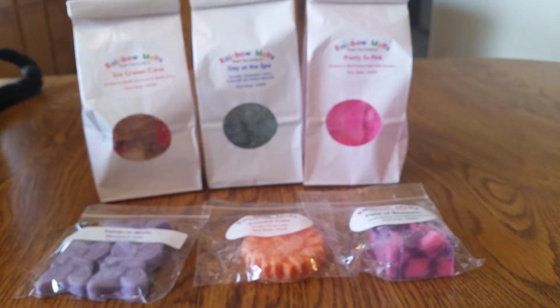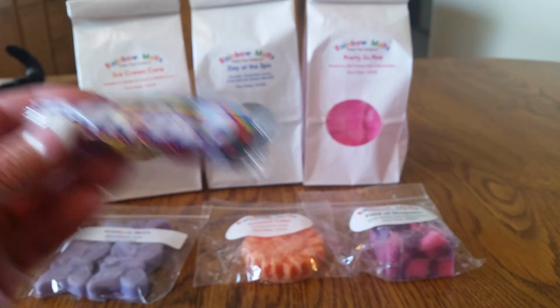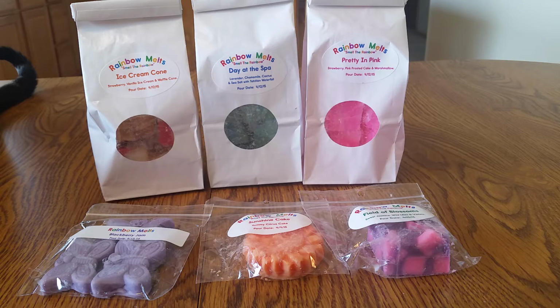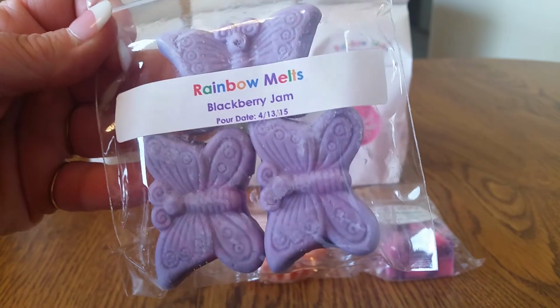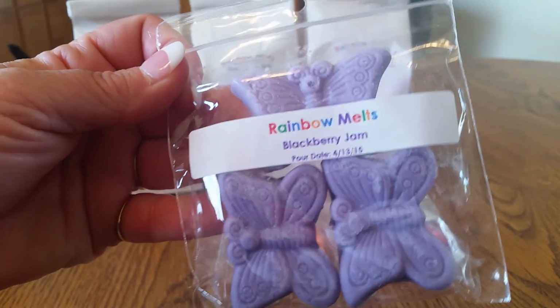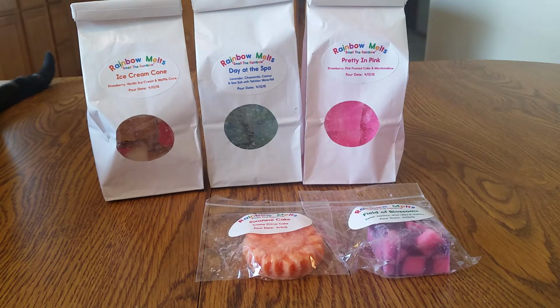And she included a package of rainbow gum. Thank you, Crystal. And a generous amount of samples. They are always appreciated, but thank you, thank you, thank you. The first one is blackberry jam. And she does include the pour dates on her packages along with the scent description, and I do appreciate both of those being on the package.